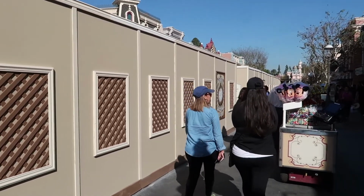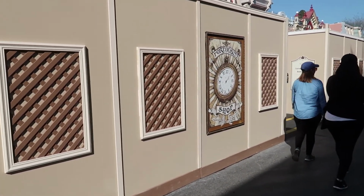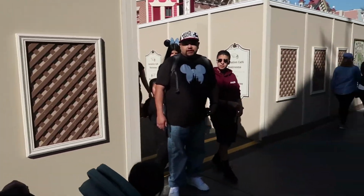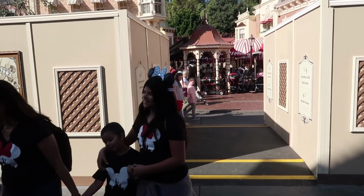This is just crazy. I mean, the cool thing when they put up the walls, though, is you get this cool, like, artwork stuff on the walls. Those I like. I like looking at all the different artwork stuff. So when you get to Starbucks, the Marketplace, or the Disney Clothiers, right across from Carnation's Cafe, there's an opening because there's restrooms over there.